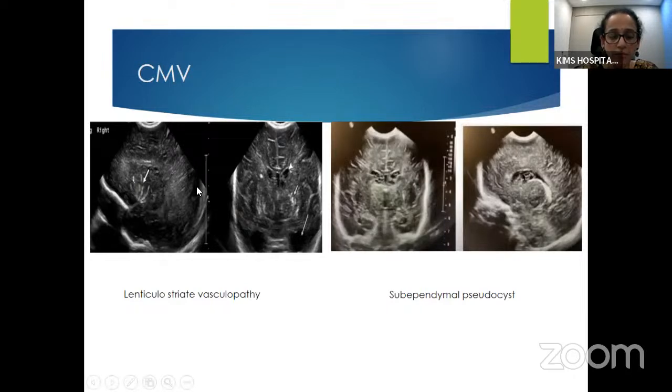Coming to this baby, who has lenticulostriate vasculopathy, if you can see near the Sylvian fissure in the parasagittal view as well as in the coronal view, you can see these line-like structures. This baby was an IUGR baby with hepatosplenomegaly, failure to gain weight, and respiratory requirement, and was diagnosed to have congenital cytomegalovirus infection. You can also see the subependymal pseudocyst clearly visible in the sagittal view, and here also you can see some cystic-like lesions in the subependymal area. So subependymal pseudocyst and lenticulostriate vasculopathy are seen in babies with congenital CMV infection.